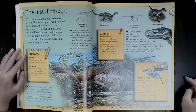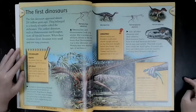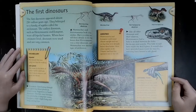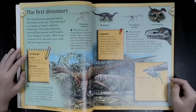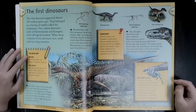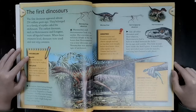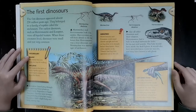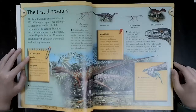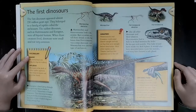Vocabulary. Bipedal. It is an animal that uses only two legs for walking. A salt gland is an organ in the skulls of some reptiles and birds that helps to remove salt from the blood. Amazing. Herrerasaurus and Eoraptor could stand almost upright and run on legs that were straight below their bodies. Most other reptiles in the Triassic had legs that sprawled out to the side.